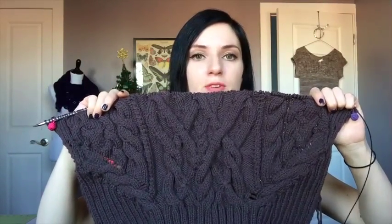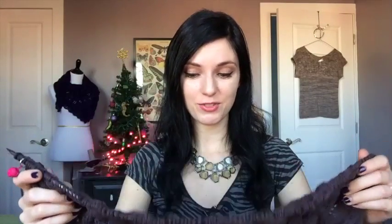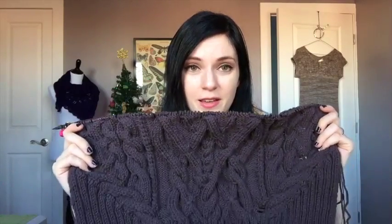And I'm working on the front, which is coming along very well. There were sections where I had to fudge it a little bit, but you cannot tell at all where those happened. And I have to say, I am very proud of myself for getting as far as I have with this pattern. Because yeah, it is no picnic, you guys. It's definitely a challenge, a labor of love, and I am just so proud that I've been able to stick it out and enjoy it.